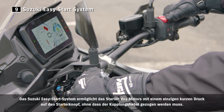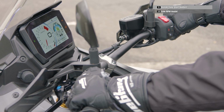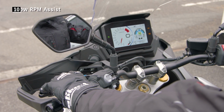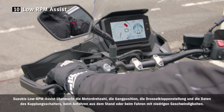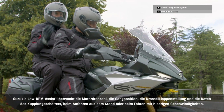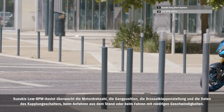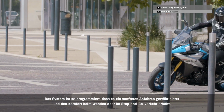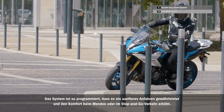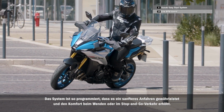The Suzuki Easy Start system lets the rider start the motorcycle with one quick press of the starter button, all without pulling in the clutch lever. Suzuki's low RPM assist function monitors engine speed, gear position, throttle position, and clutch switch data when pulling away from a standing start or riding at low speeds. It is programmed to ensure smoother starts and promote greater confidence when riding in stop-and-go traffic or making U-turns.